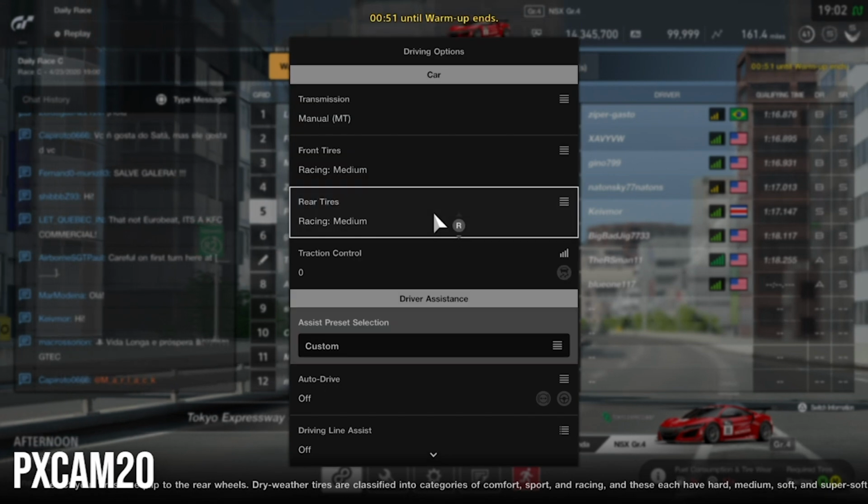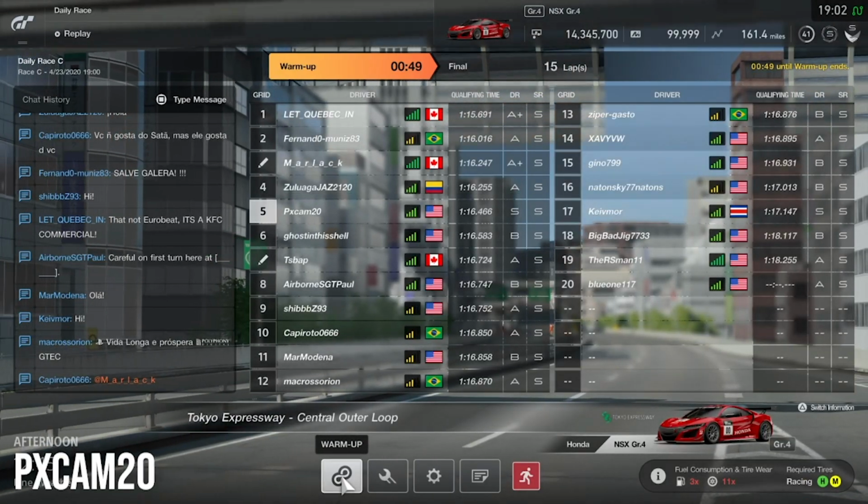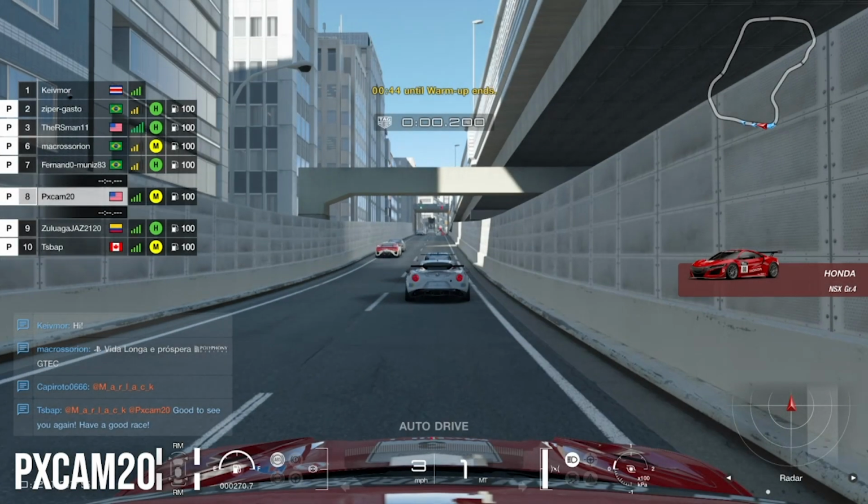As you can see, we're changing to the mediums. We're actually doing two races here. The first race we're gonna start on the hards, switch off to the mediums, and then the second race we're gonna do mediums, switching off to the hard.